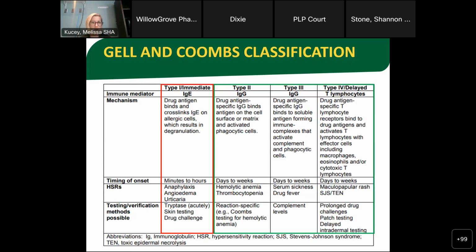Our immediate hypersensitivity reactions are mediated by IgE antibodies, and it is these types of reactions that pose the risk of anaphylaxis upon re-exposure to that penicillin. And so this is what we classify as having a true penicillin allergy because of that risk of anaphylaxis. This is the IgE-mediated reaction that we are referring to. The delayed hypersensitivity reactions are mediated by different antibodies, and they don't carry that same risk of anaphylaxis upon re-exposure to the penicillin or to that antibiotic. And so that's why we differentiate immediate versus delayed.